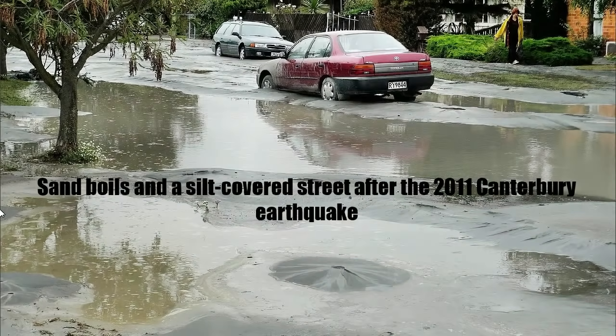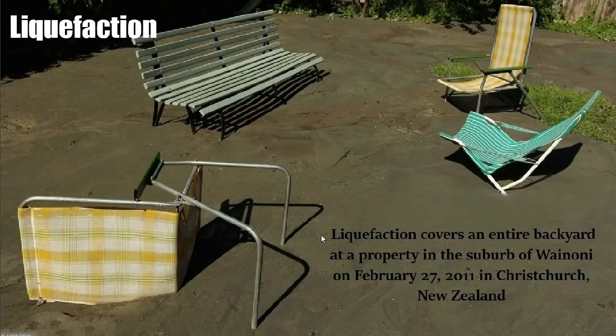So yeah, how would you like to see that in your backyard? Sometimes they refer to these things as sand boils, and this is a photo with a caption, I think, about sand boils in a silt-covered street after the 2011 Canterbury earthquake. So you get all of this sediment that comes to the surface as a liquid, and then it turns back into its natural state. That's just something to think about, because liquefaction has a lot of different aspects to it, and this is just one of them, and I just wanted to mention that.